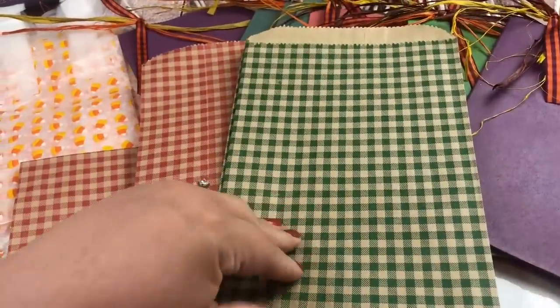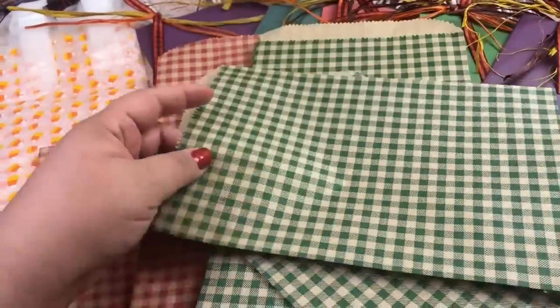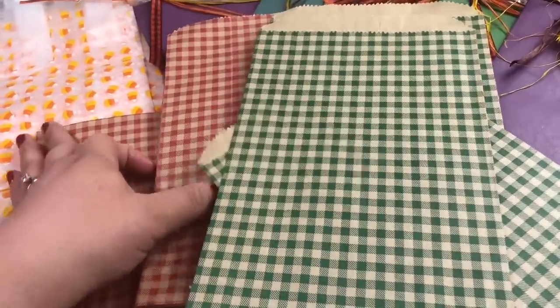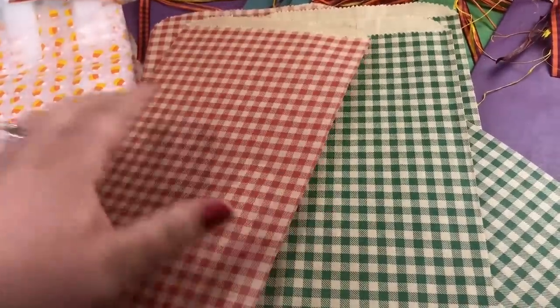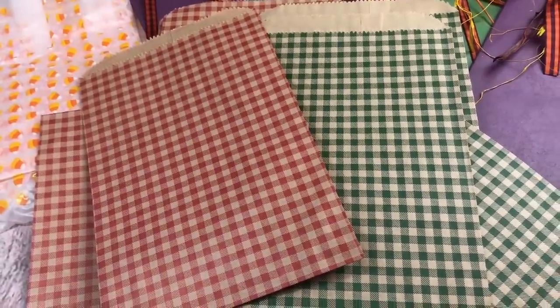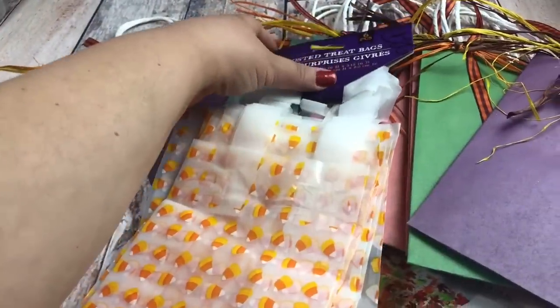So for these gingham ones, these are flat, and I use these when people purchase cards or little flat items. If they just buy one little flat product, I will stick it in here, and it's a really nice package for the customer. So I have the red ones and the green ones, and I will try to find the Etsy shop that I purchased these from. It was years ago, and I'll link something similar below if I can't find that exact shop.